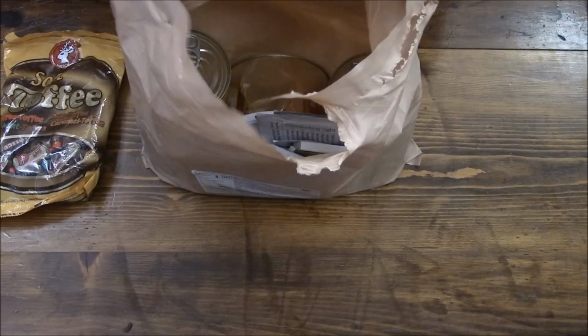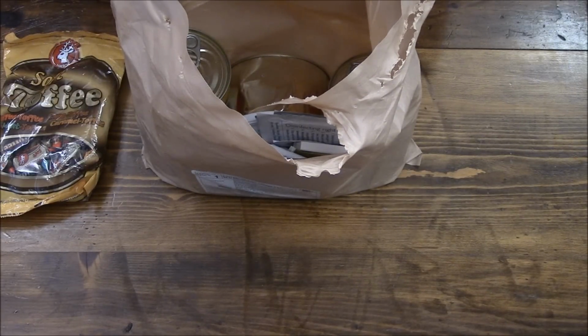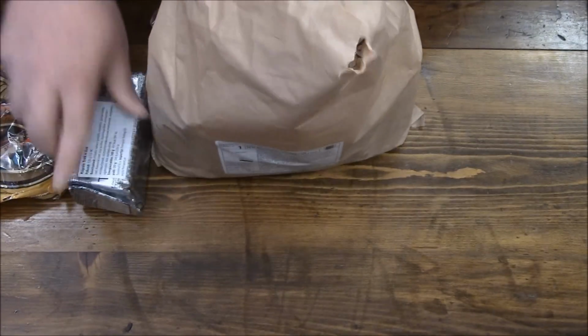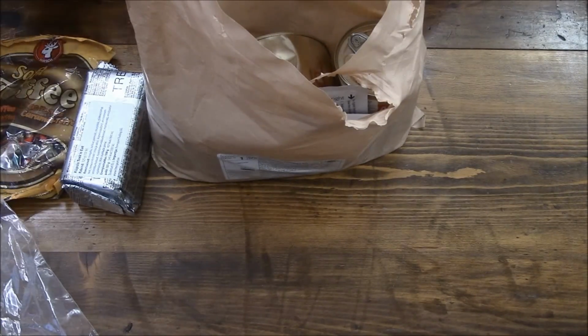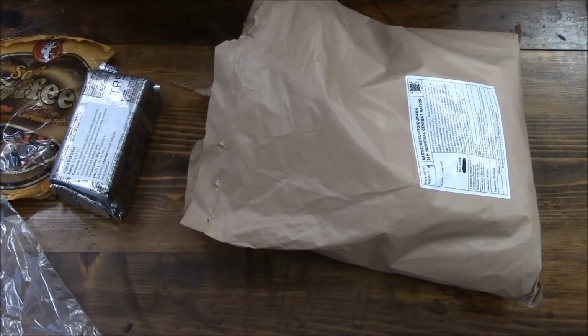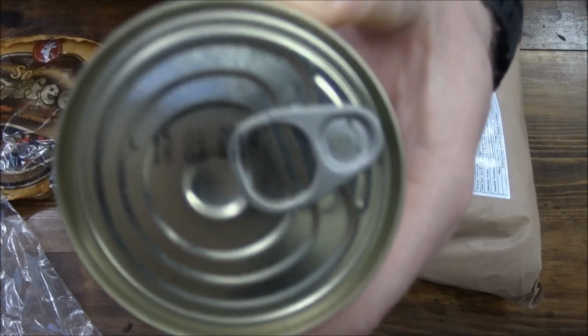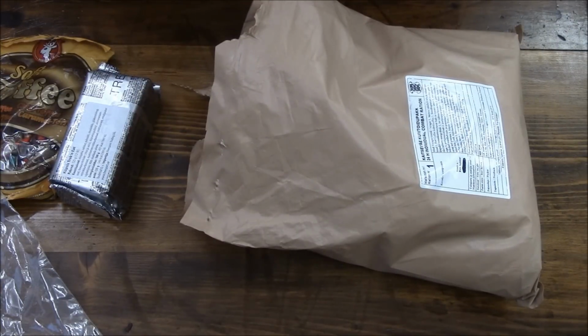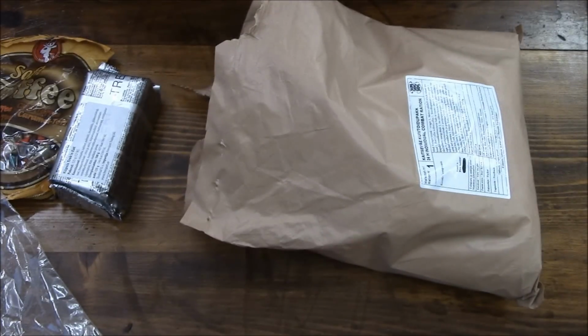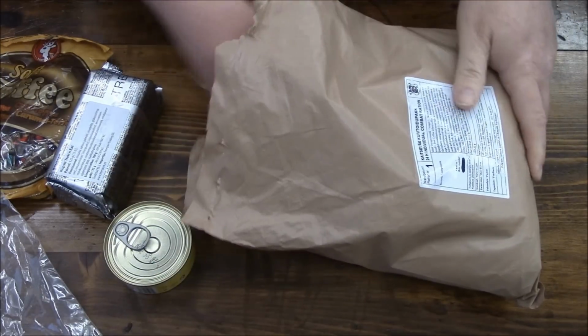Again, we have some of these biscuits. They're Trek and Eat biscuits. Right. I pulled out a little Ziploc bag, probably to store the stuff that you don't want to eat at the moment. I'm going to turn this sideways. It seems to be easier. Well, there's the date on there. This is good till 2017. And I've got a chicken on there, so maybe this is some kind of chicken pate, something to that effect. That's interesting.